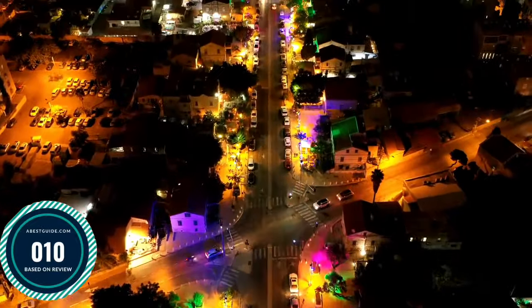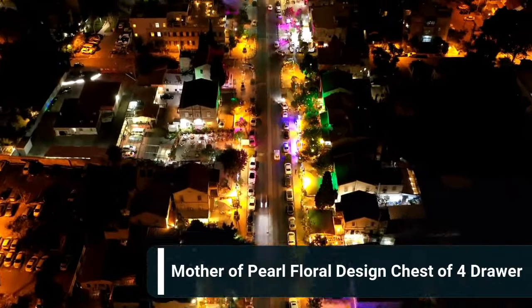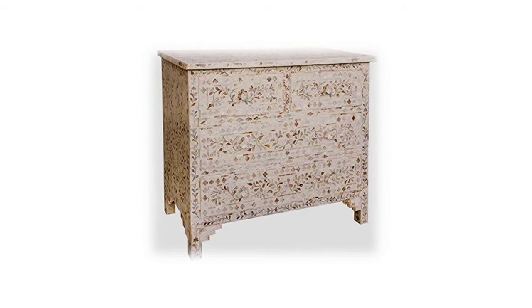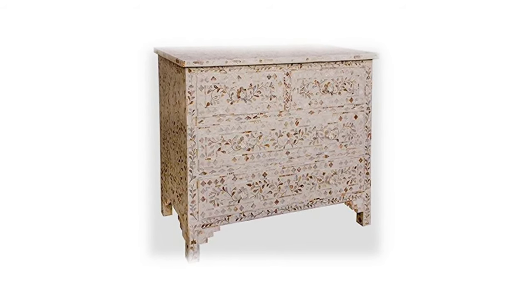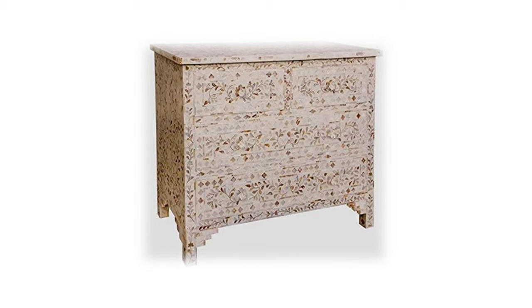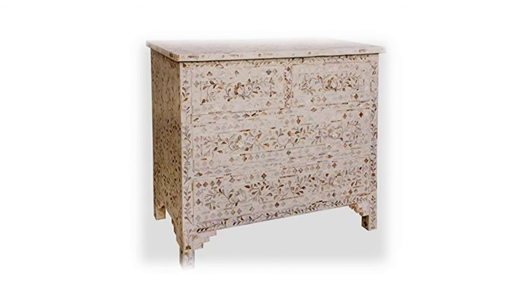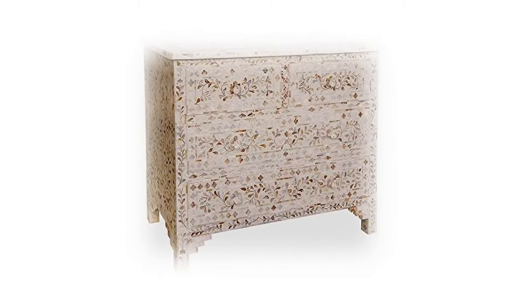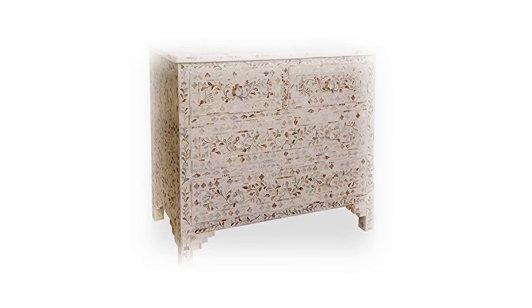Number 10. Mother of Pearl Floral Design Chest of 4 Drawer. This Lavora Bone Inlay Chest of Drawer is adorned with intricately hand-cut inlaid MOP. Artful and functional at once, this 4-drawer dresser provides ample storage while doubling as a statement piece for any room of your home. Completely handmade product by skilled craftsmen, so slight irregularities in the resin may exist.